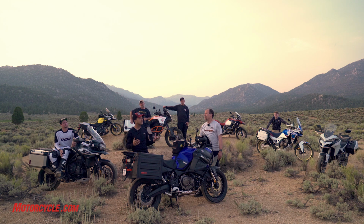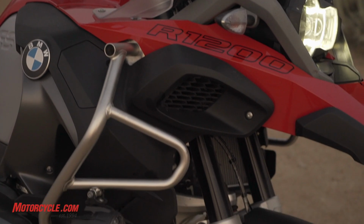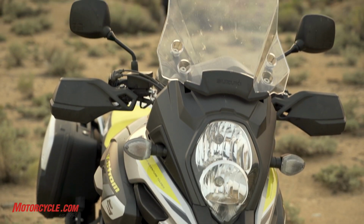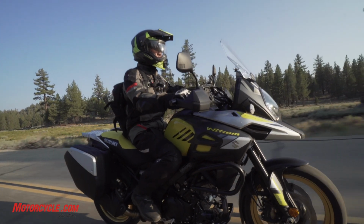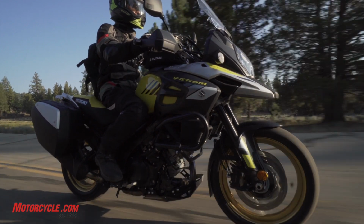Well, for me, I think I might break from the group a little bit. I'm gonna qualify this. If I had to spend 20 grand or over, GS, no question. If I were to spend under 20 grand, I'm picking the V-Strom, no question. That V-Strom is an absolute knockout for the price, and the aftermarket for it is enormous. So I copped out, I picked two bikes, but that's why I went last.